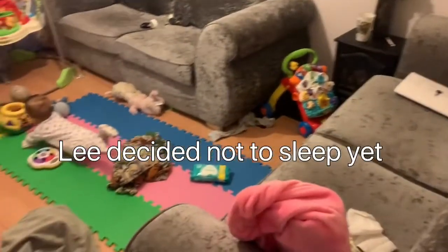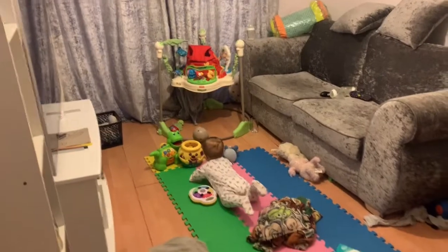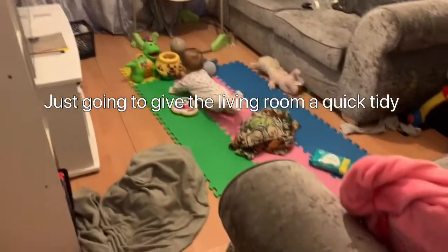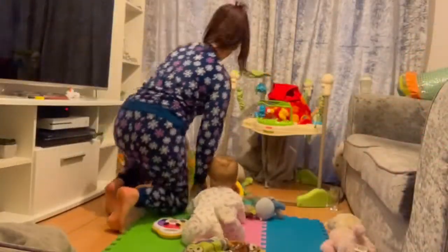So the plan to put Lee up to bed has failed. He decided to wake up and wasn't having any of it. So I brought him back downstairs. So I'm just going to do a quick tidy up of the living room because I want to try and get him back to sleep.